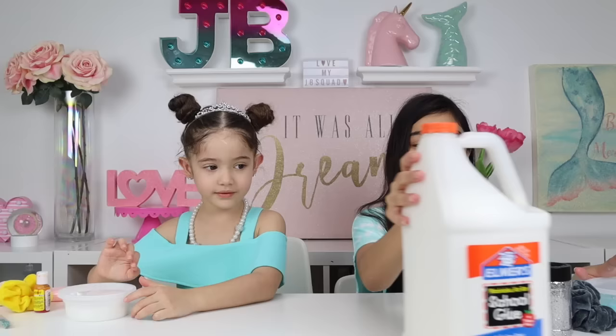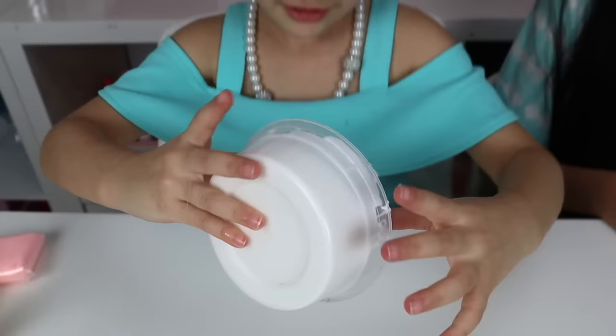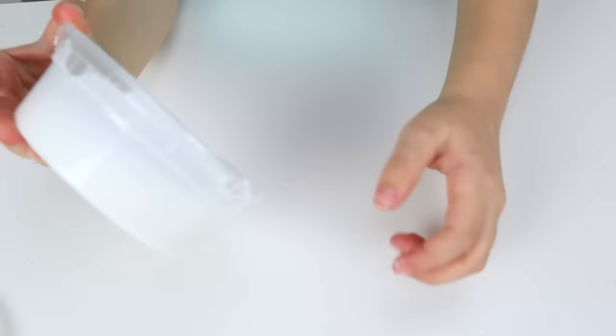Yeah, but we're not gonna be timed, right? Yes, we are. But first, you're gonna show them the slimes. Let us see, Bella. Whoa. It looks like glue almost, how melted it is. Turn it around so we can see. Oh, I think they can see that.